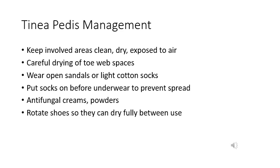I know it may seem kind of funny, but making sure that people understand, if you have athlete's foot, I need to put my socks on before I put my underwear on. Otherwise, I could be bringing all that fungal infection up to the perineal area if I get it on my underwear. So those are the details of the teaching that we want to make sure that we talk to our patients about. And then, of course, making sure they know how to use the antifungal creams and powders.